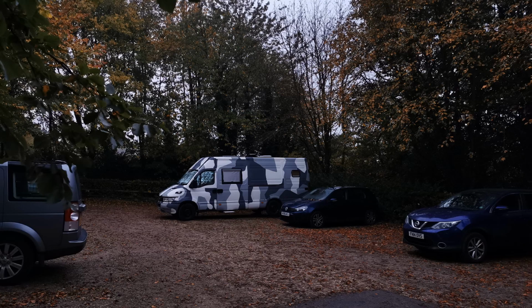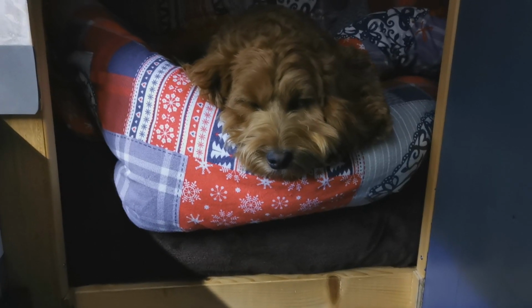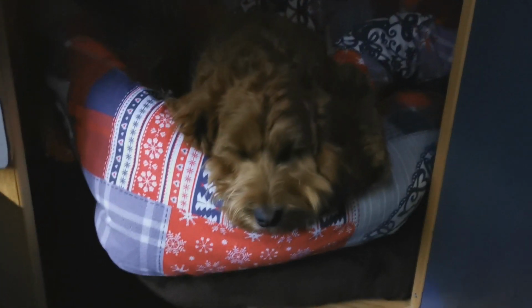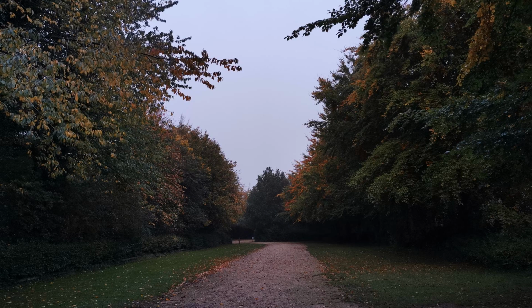We arrived in the Cotswolds and we spent the night in the car park at Silvery Hill. We thought we could get some rest there before we ventured out. I got up early, wanting to see the autumn colours, but as you can see, not everybody was as keen as I was about getting up.